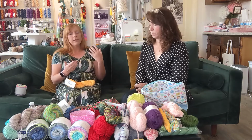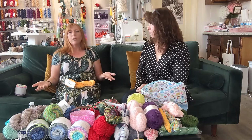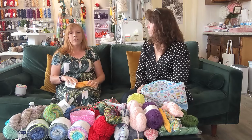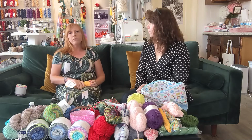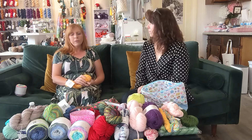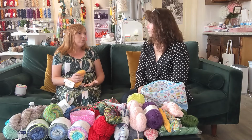So again, something like a cotton bag, or a Rubbermaid container that is not airtight, just a plastic container is fine. The fabric storage cubes are a great option. Just make sure that they can get a little bit of airflow and you're not trapping moisture in with the yarn.